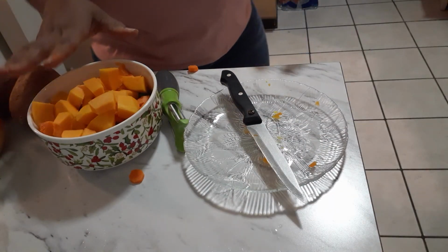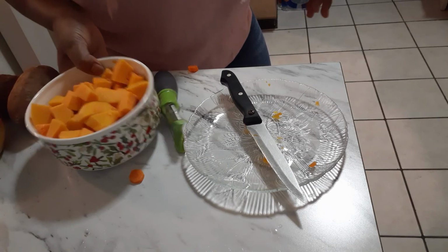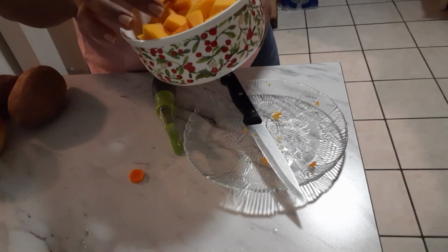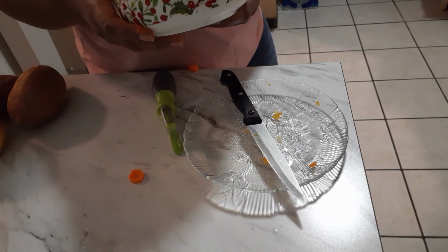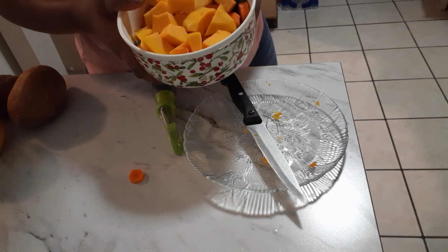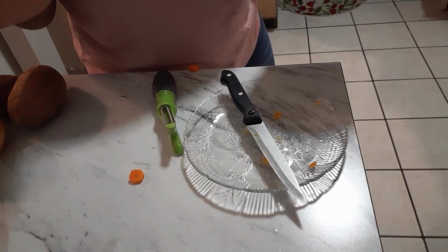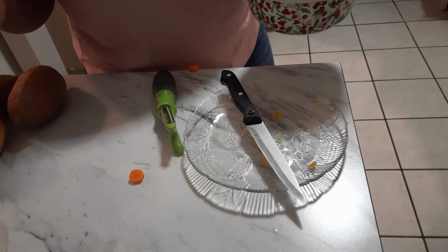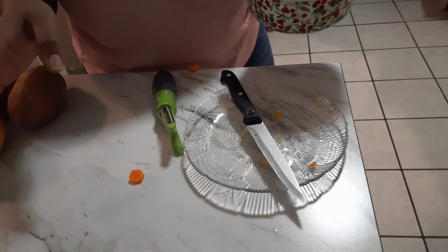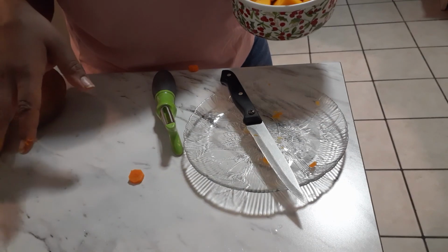Now I'm gonna boil this until it softens, and when it's soft enough, I'll put it in my blender. I use a regular blender. Now there's baby blenders and all that. I feel like they're the same thing. You don't need to buy a baby blender. You can use your regular blender and it works the same.